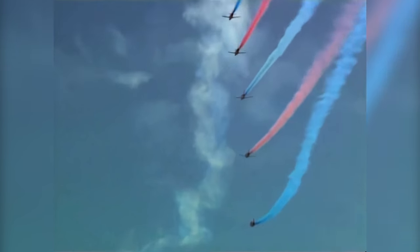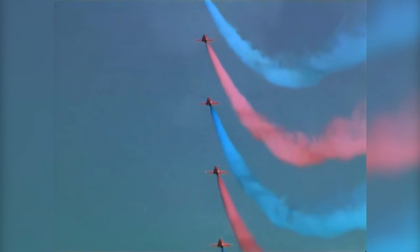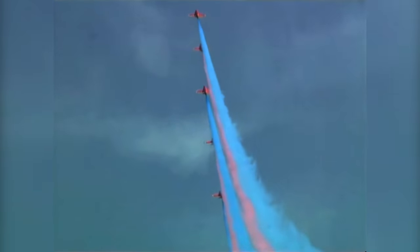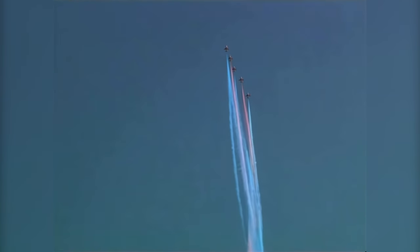From a red Belgian Air Force icon, we move on to the Royal Air Force red icons, the Royal Air Force Aerobatic Display Team, affectionately known as the Red Arrows. The Red Arrows are a British institution, as well as a world-renowned air display team. They've flown over 4,000 displays in 53 countries.